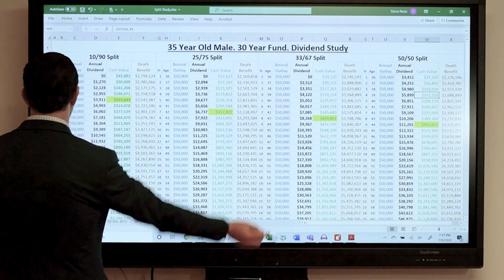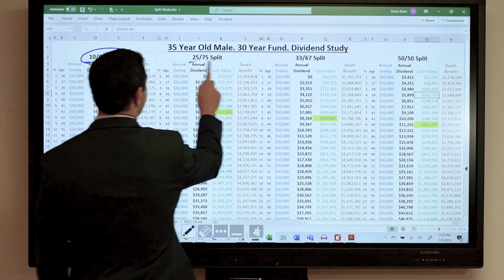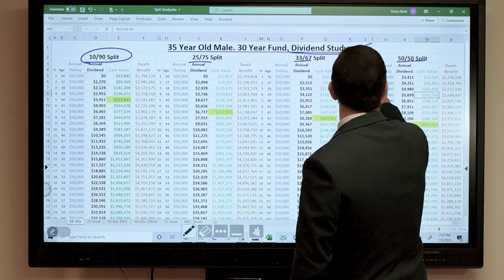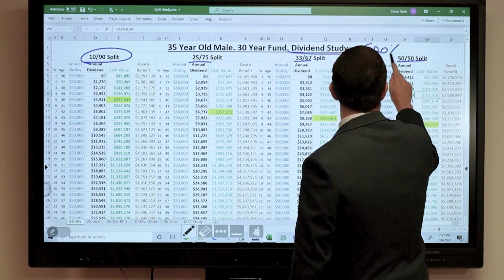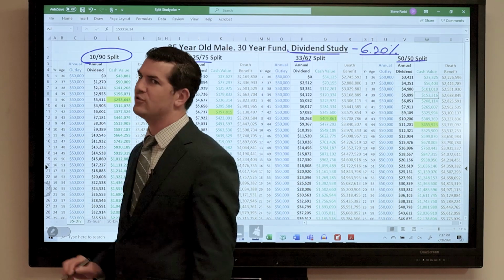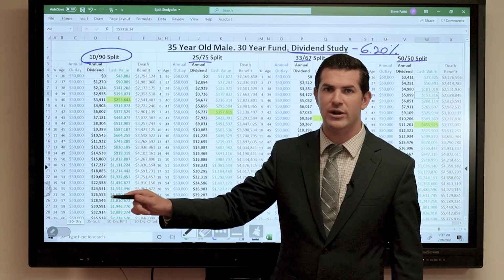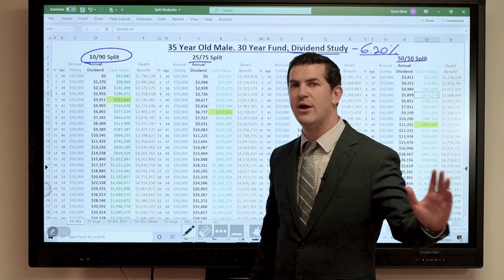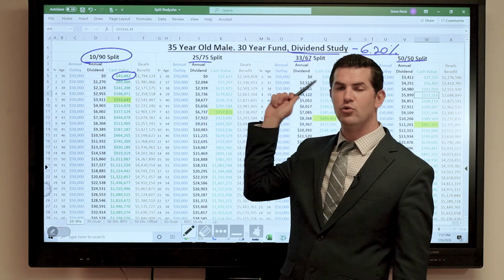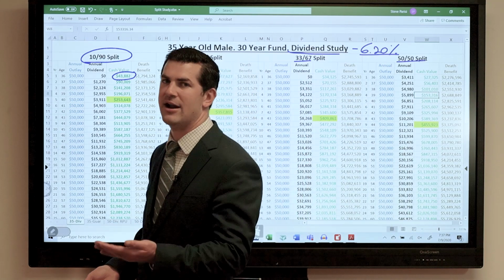But here, what we've got on the left, 1090 split, 2575, 3367, 5050. This is a dividend study, 6.2% dividend rate. Okay. Now, here's what I want to touch on: if I have a $5,000 base premium in the 1090 split, what is that going to result in terms of equity or cash value right off the bat? $45,000 approximately goes into PUAs, which gives me, when I compare this across the board, the richest equity up front. So the lower the base premium, the more cash value I will have 10 out of 10 times.